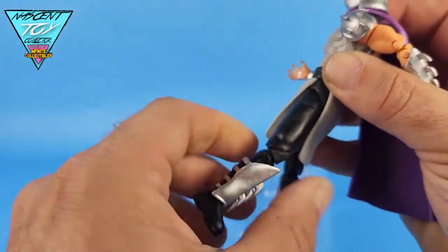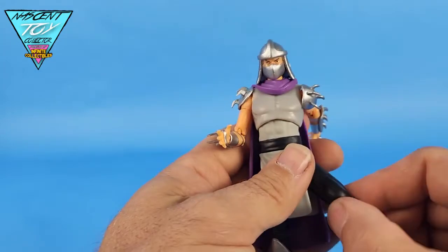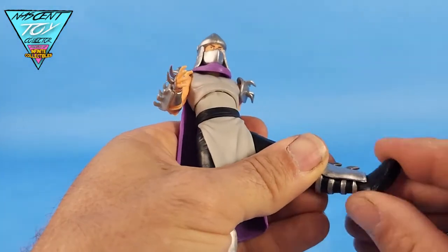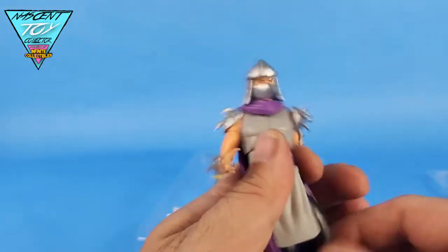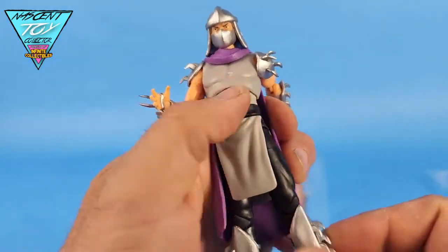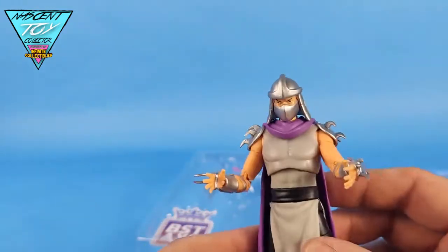He does have a thigh swivel there, of course. Pretty standard for BST AXN. He has the multi-part knee. And, of course, the ankles that are articulated. Not much side to side, but they do go all the way around and up and down. Pretty sweet. Standard fare. Oh, look at that. Pop the leg off. Pop that back on. Spin that thigh back around. And, man, this Shredder, I think, is looking pretty rad, if I do say so myself.